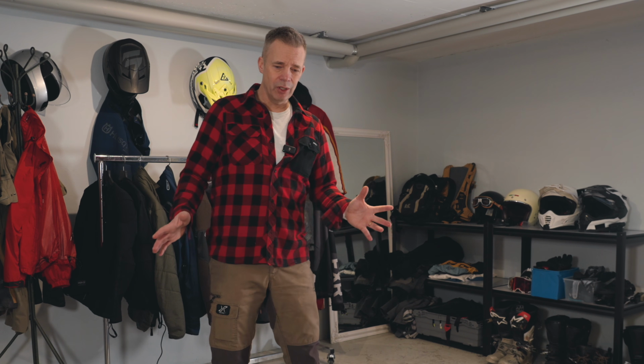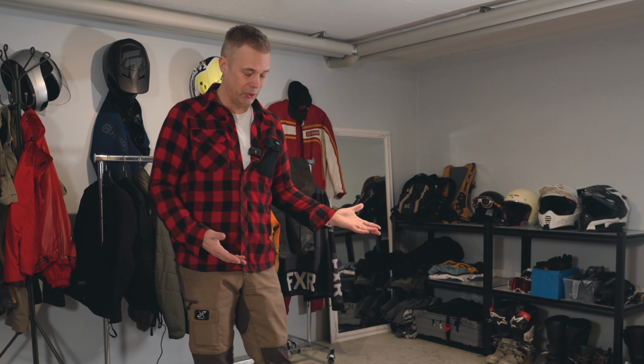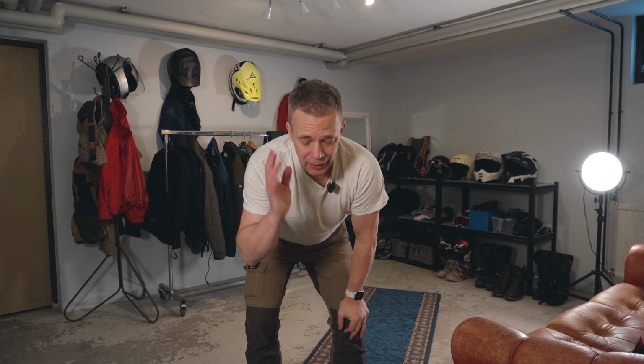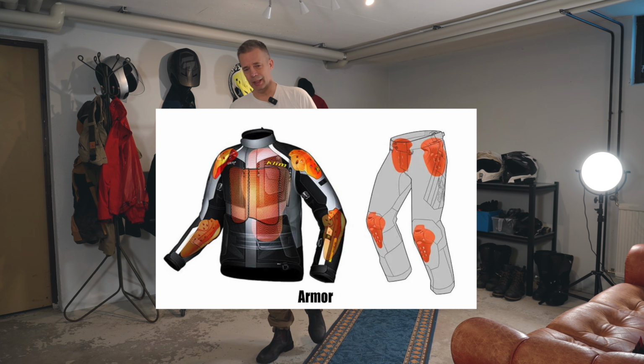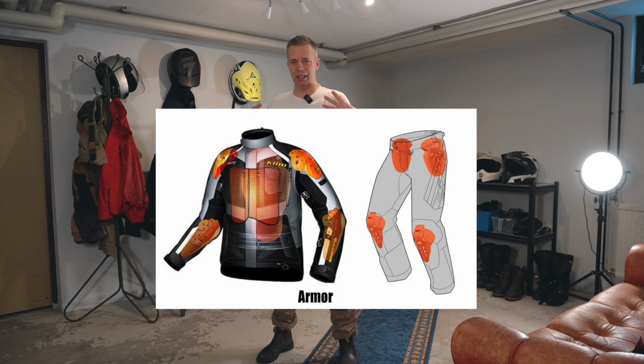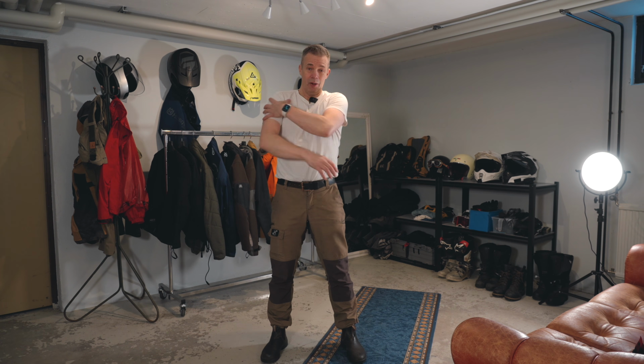So, good or not, I'll just go through how I think and what I wear when I'm riding. And also, there's two ways to go here. One is to get the classic motorcycle suit. Jacket and pants, everything included. You have an outer layer with all the armor built in. Yeah, everything in one suit.